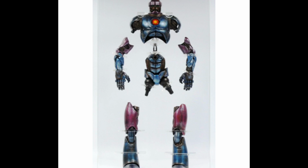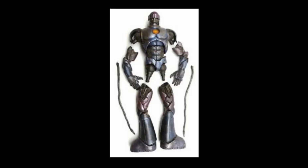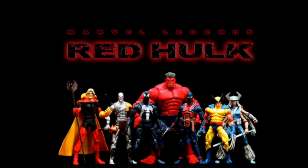But the figures that came with it were Angel, he came with the left leg, and you could also get a blue variant Angel. We also got the Black Panther, who came with the right arm. CYCLOPS came with the left arm. Mr. Sinister, he came with the right leg. MYSTIQUE also came with the lower torso, and OMEGA Red came with 2 tentacles and the lower torso. Spider-Man, he came with the head and upper torso, and most of these figures came with flight stands to display all your figures.